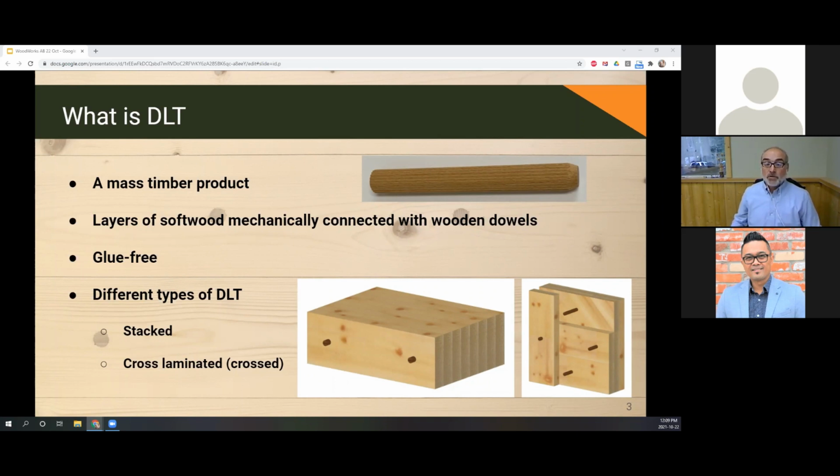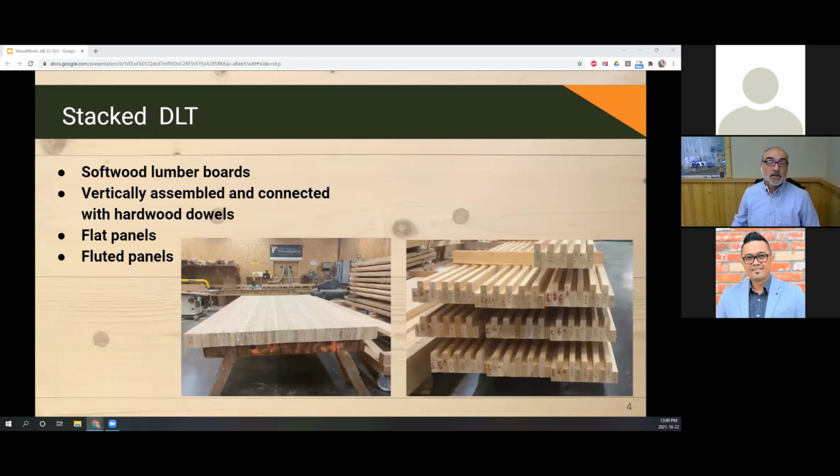Crucially, there are two types of DLT. You can have stacked and crossed DLT. Let me explain. Stacked DLT. This is what most people think of as DLT. We call it stacked DLT from the translation of the German word Brettstapel. This is the product we mostly produce here in Golden.